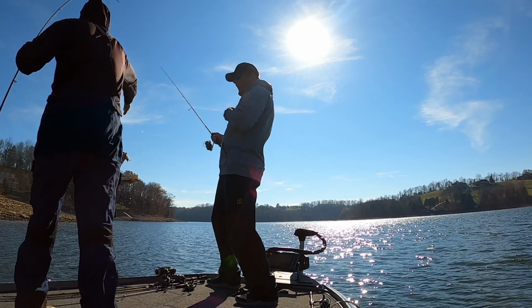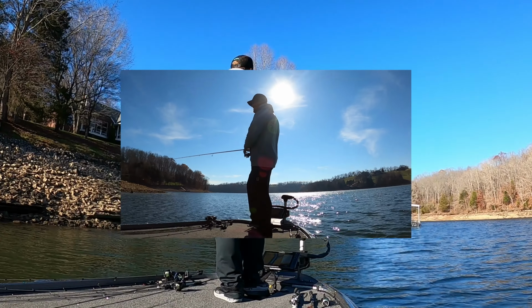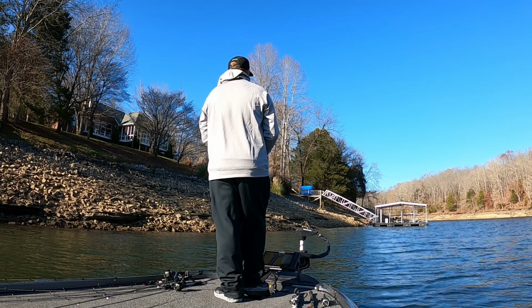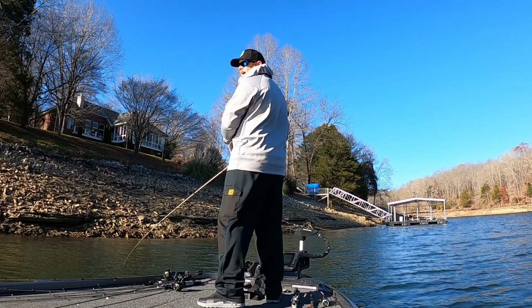That's awesome. Alright, we're finally figuring it out. It's a stupid pattern. It's gonna be fun to get on that bite again. I got the wintertime butler chain bite. It's all spooling offshore. Yeah! Baby. Yeah.